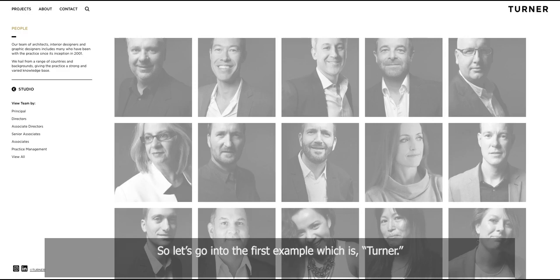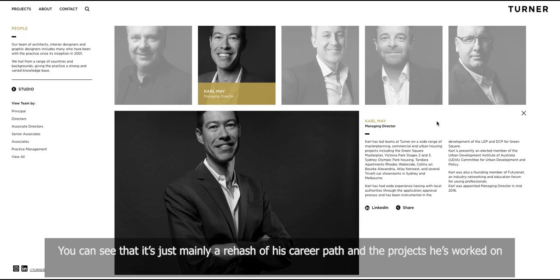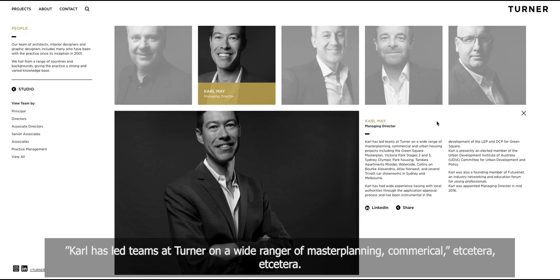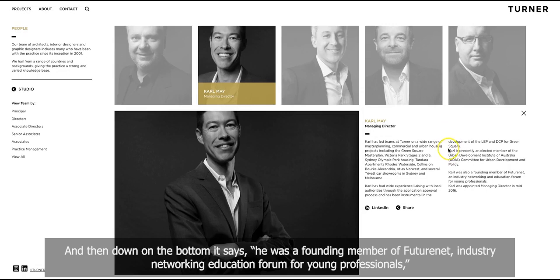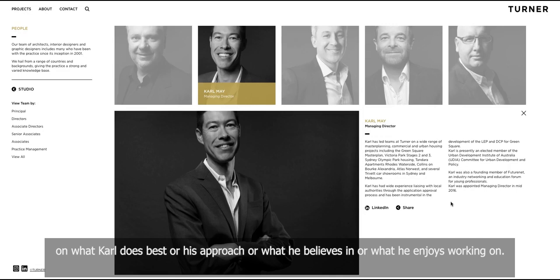So let's go into my first example, which is Turner. As you can see, this is Turner Architects, an established architecture firm. They've got a beautiful people page, lovely profile shots. As you click into them, I'll go into Carl's, you can see that it's just mainly a rehash of his career path and the projects he's worked on. Carl has led teams at Turner on a wide range of master plan and commercial, etc., etc. And then down the bottom, it says he was a founding member of FutureNet, an industry networking and education forum for young professionals. So there's nothing wrong with what's there, but after reading it, you don't really get any information on what Carl does best, or his approach, or what he believes in, or what he enjoys working on.